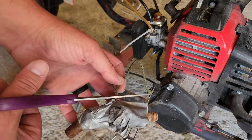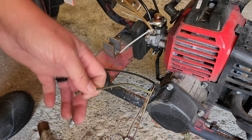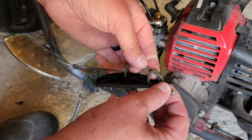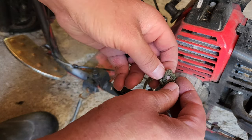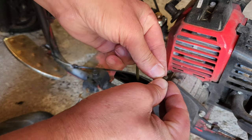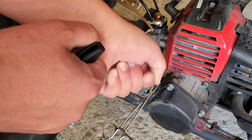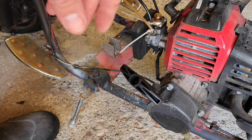And we have the purple scissors of fury. Thank you, hitch pin. Double knot for ultra security. Oh yeah, that's not going anywhere. Nope. Oh, look at that.